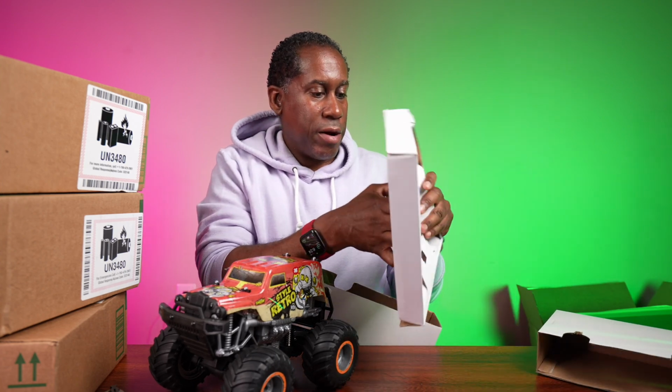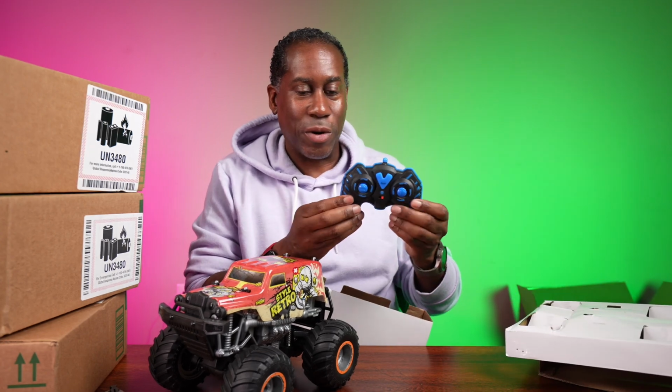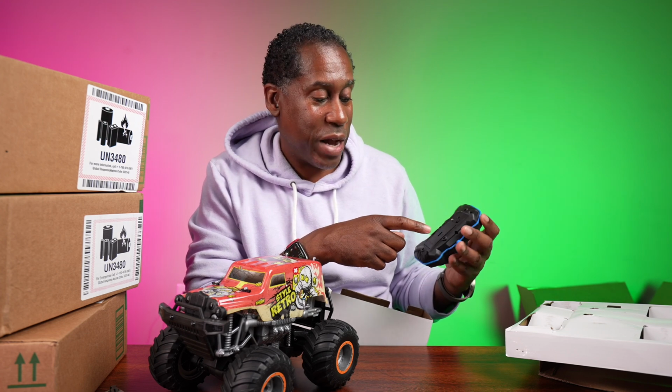Now on the bottom here, and here, see if we can get that out. We are going to have our remote control. Very simple looking. Right here is a screwdriver. I think this is so that you can actually access the battery compartment.